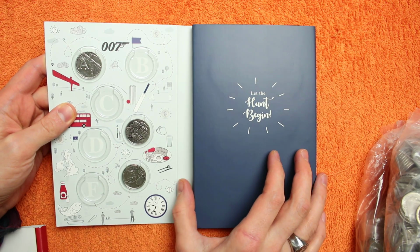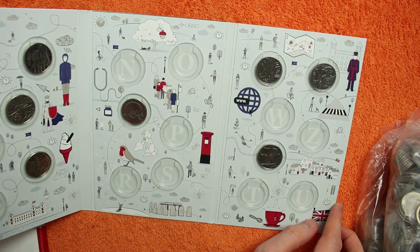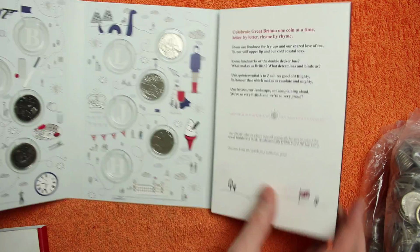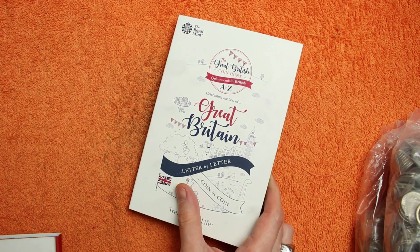We've got quite a lot to go, but we have got A, E, G, I, K, M, Q, V, X and Y, so plenty to put into the 2018 book. So let's get into these packs and see what we find.